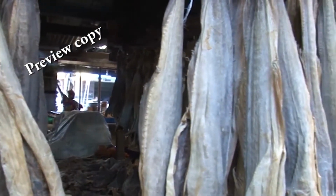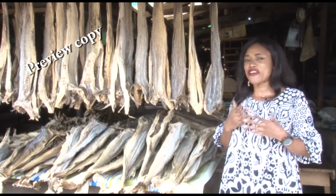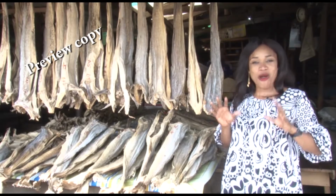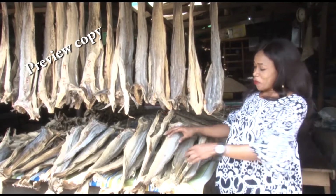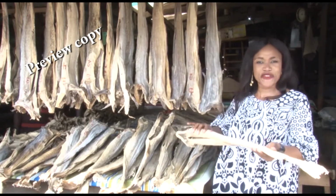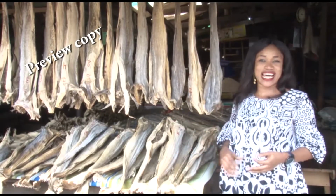This is Idumota in Lagos, and Lagos, by its cosmopolitan nature, houses people from different parts of Nigeria. They come here to buy stockfish, large heads for sale. We also have the body. People love it, they want to cook with it. That is why they come, as you see for yourself.